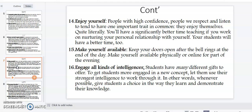14. Enjoy yourself. People with high confidence, people we respect and listen to, tend to have one important trait in common. They enjoy themselves, quite literally. So you will have a significantly better time teaching if you work on nurturing your personal relationship with yourself. Your students will have a better time too. 15. Make yourself available. Keep your doors open after the bell rings at the end of the day. Make yourself available physically or online for part of the evening.